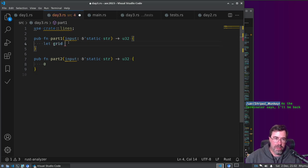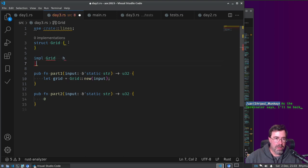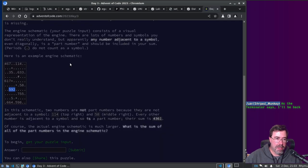So we're gonna get a grid, right? Grid equals grid new from the input. We're gonna have some kind of grid. So struct grid. Impl grid. Ah, see, my clumsiness in the keyboard is gonna screw me. So function new, input, self. Okay, what's in the grid? I think fundamentally it's just a two-dimensional vector of characters to start with.